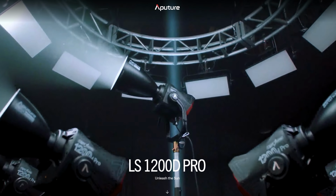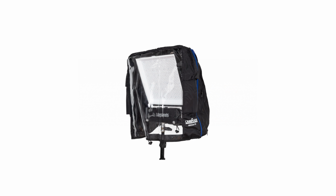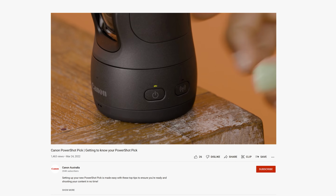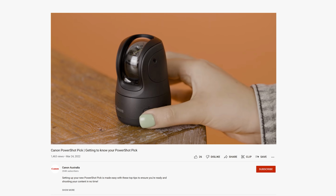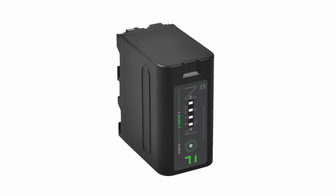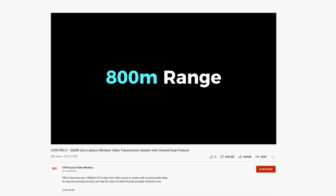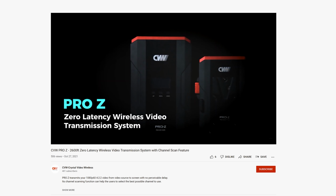Aputure has started shipping the 1200D Pro. Blackmagic has released Resolve 17.4.6, which brings a good amount of tweaks, especially for Apple Silicon Macs. Camrade has released a new range of rain and cam covers. The Canon PowerShot Pick, a unique compact camera designed for content creators, is now available. Core SWX has announced their new Nano F 45Wh L series battery. Crystal Video Technology has announced their Pro Z Zero Delay wireless system.